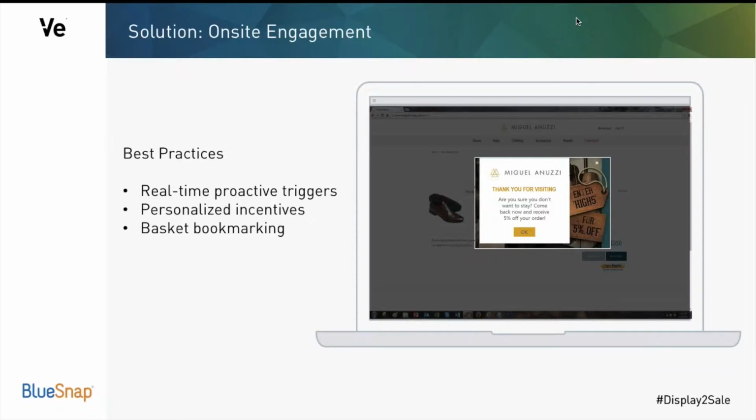The customer experience is also evolving, and users are now treating shopping carts sort of like wish lists. So another way to stay engaged with your customer is basket bookmarking. You can give customers the option to save their current cart and have it sent to their inbox. You'll stay front of mind when they receive their recreated basket.